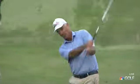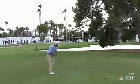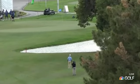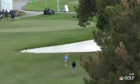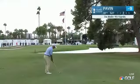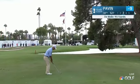Corey Pavin's going to play his third. Perfect spot here for Corey with that wind quartering in. You definitely want to have your trajectory down on this shot. You do not want to blow this one up in the air. If you do, that wind quartering in from the right will knock it right out of the sky. Just a little sand wedge here for his third.